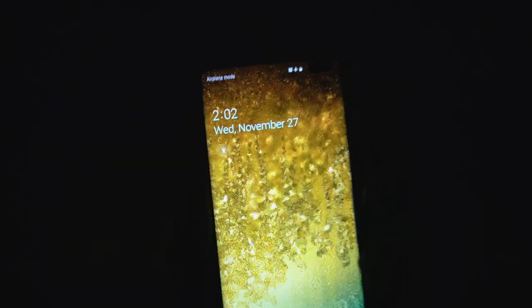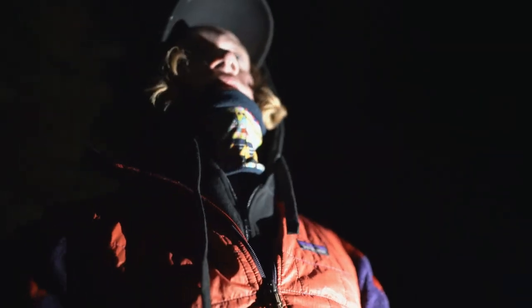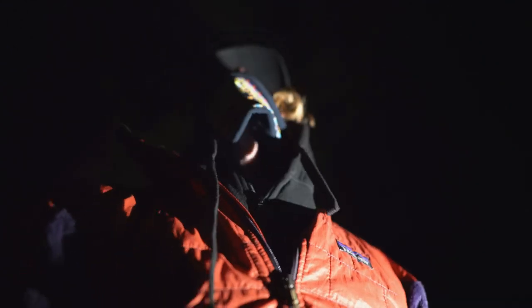So guys, it's 2 a.m., November 27th. Pitch black. Got my phone out here, but I want to check if we can see the sky, because we got clear skies and the stars. There they are. Got a couple of extra layers on me: gloves, hoodie, hat. We just need to get moving so we can warm up.